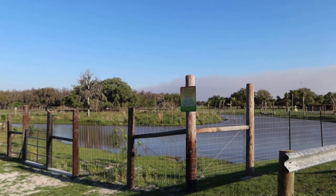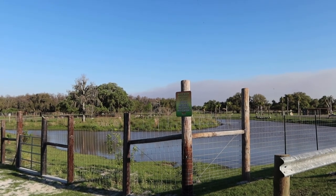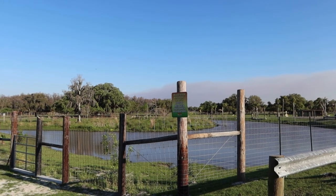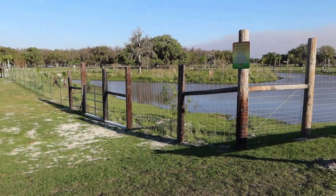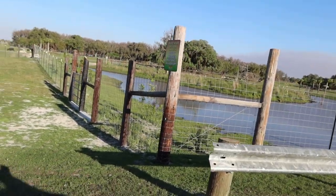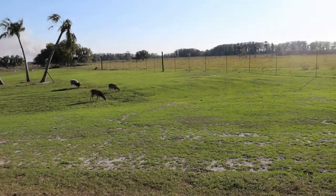This is an alligator breeding marsh, home of rescued nuisance alligators. So I guess if they become a nuisance in the neighborhood, they'll bring them here. That's awesome. I see some out in the water. I just saw one. I just saw a head. There's one over there. See it? See him on the bank? It's a big guy. Oh, yeah. There's a bunch of them. Look at these little guys.